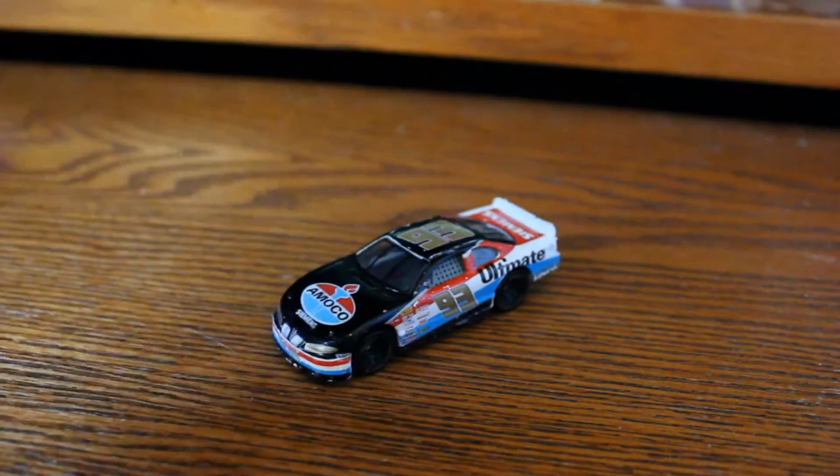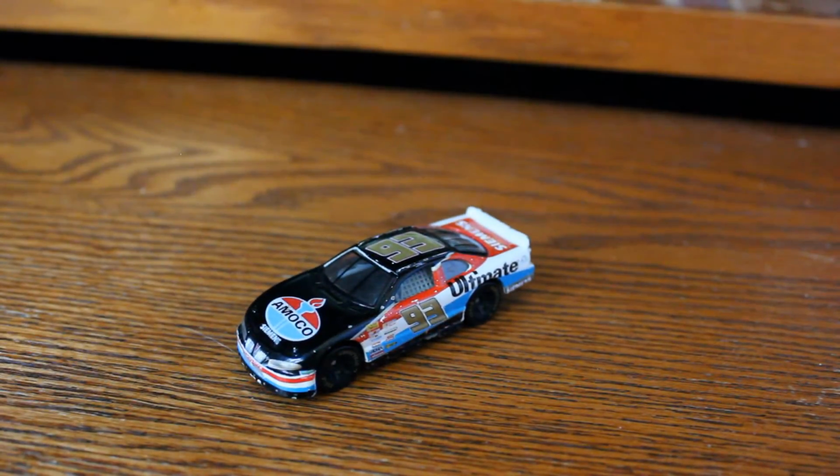Here we go. Here's a paint scheme that everybody agrees is a masterpiece. This one is from 1990. It says 98, but I believe it's 2000. It's Dave Blaney's Amoco car from 2000, I think? 99 or 2000. He ran this paint scheme on a Dodge in 2001, which made it look even better. This is a really nice paint scheme, though.